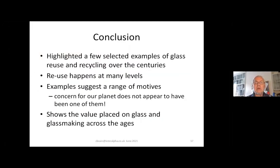So just to conclude, I've highlighted a few selected examples, and only a very few, because that's all I've had time for, of reuse and recycling over the centuries. And I hope you can see that reuse happens at many levels, right from the remelting of glass, right through to the conceptual value of glass, to scientists, to religious leaders, and to alchemists, the very concepts involved. And the examples I've highlighted, to me, suggest quite a wide range of motives.